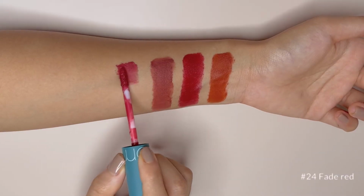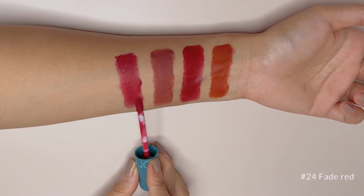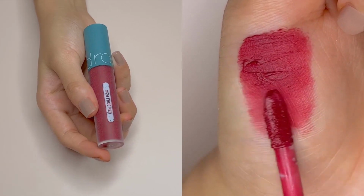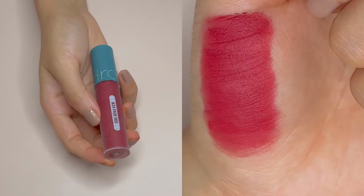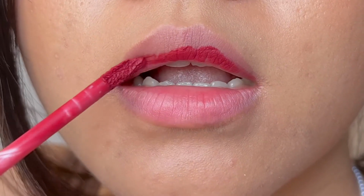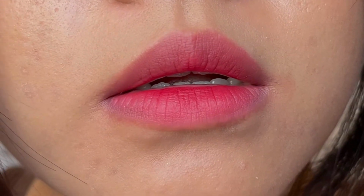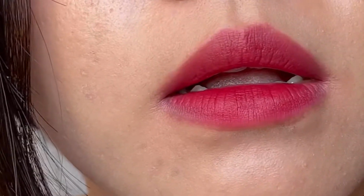Last but not least, number 24 Fade Red is a shade I would describe as a neutral toned down red. I love that the shades in Vintage Filter collection are muted as compared to the rest of them in Zero Velvet line. It is not as cool, although it has a bit of pink base when smudged out. I like to wear this in a gradient fashion for daily wear. It is a toned down red when wearing in a full lip.